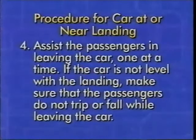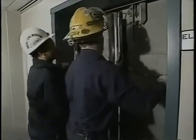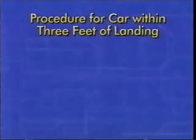If the car is not level with the landing, make sure that the passengers do not trip or fall while leaving the car. In some instances, this may necessitate the use of a small ladder like an A-frame or roof ladder to help extricate passengers from the car. When the hoistway doors are not unlocked and the car floor is within 3 feet of the landing level, the following methods of removing the passengers should be used.